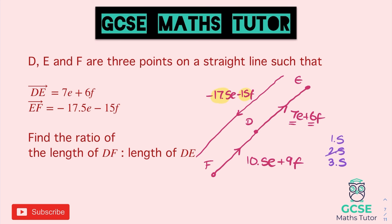So if we count up in 1.5s, you've got 1.5, 3, 4.5, 6, 7.5, 9, 10.5, that's 7 times. So hopefully it goes into 9 as well. In fact, I did say 9 then actually. So 1.5 brackets, that was 7e, and it was one before that that hit the 9, so 6f's. So 7e plus 6f's. Perfect. And that matches that same vector, 7e and 6f.